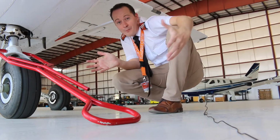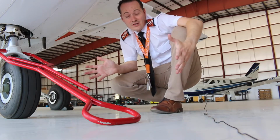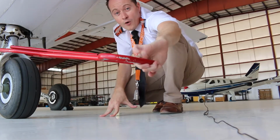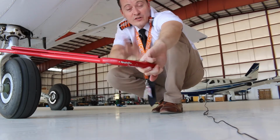If you would start a propeller right now, it could hit the tow bar, and of course that would be a disaster. So you want to avoid that at all times. Make sure you keep your hand on the tow bar whenever you tow the airplane outside. When you disconnect it, that's the time when you can release your hand again.